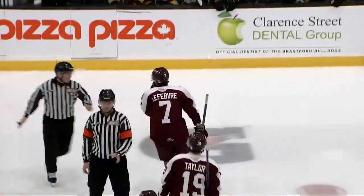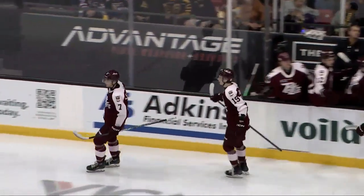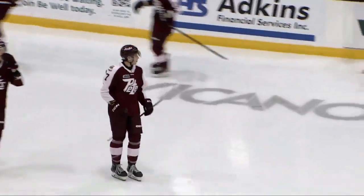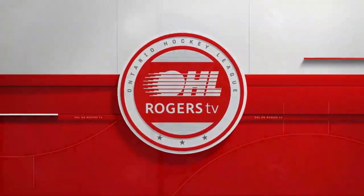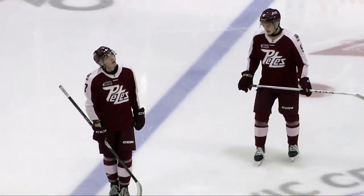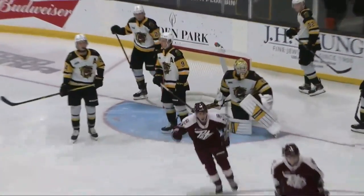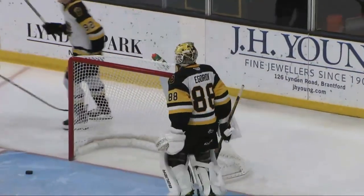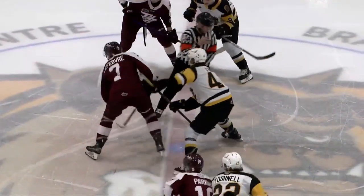I thought Egoroff made the save, and that puck may have been hanging around his pad, and they pushed it in through the crease there, and that's what Jay McKee's having a look at right now. But yeah, the initial stop I thought was made by David Egoroff. And they're just trying to get the replay. No, we didn't see it there either. Egorov is just as confused as anyone on how that puck entered the net.